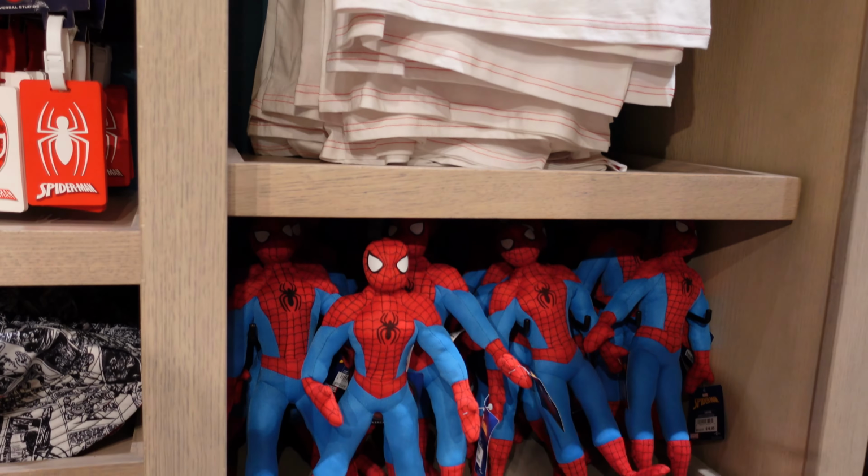Back left, we'll have the classic Universal Studios merchandise. If you forgot flip-flops, bathing suits, or swimwear, they should have you covered here as well. They have stuff for adults and kids. They do have Sapphire Falls themed merchandise right over here as well. They have these thermoses, sweatshirts, and it looks like they have some t-shirts too. Back left towards the checkout desk, we'll have you covered for your toiletries as well as any medicines and sunscreen.